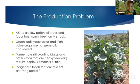They are always sold out in the market, but still not considered, especially in the arid areas. And then we find that our dear farmers are still planting maize and other crops that are heavy feeders or require copious amounts of rain.